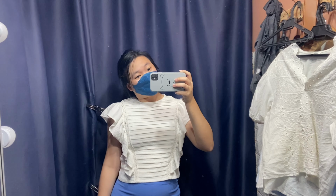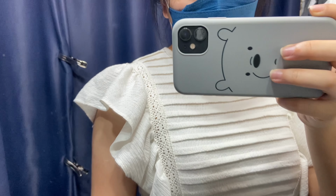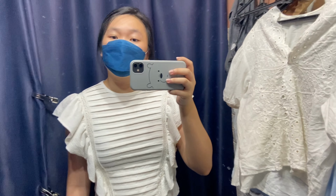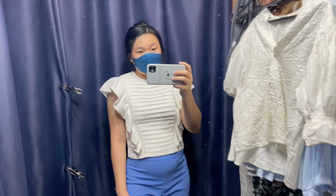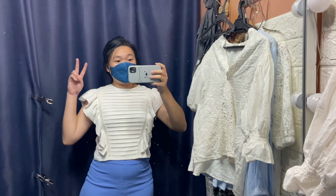Yeah, but the material is really good. It is a pretty thick top, so I was feeling the heat in this one. Yeah, so I didn't know whether to get it or not. The longer I try it on, the more I'm considering it.